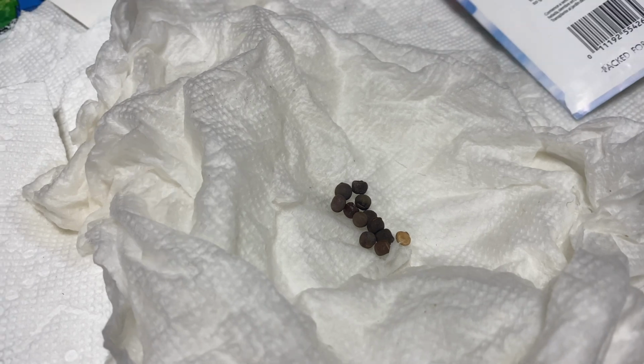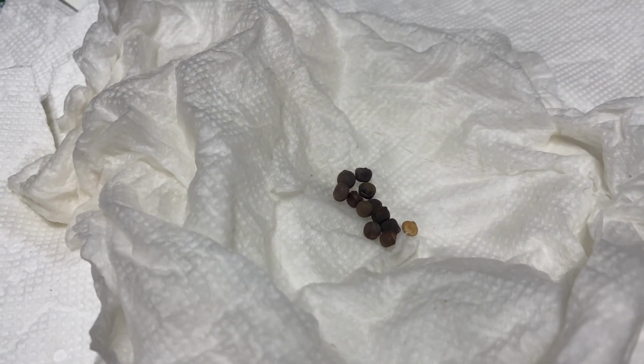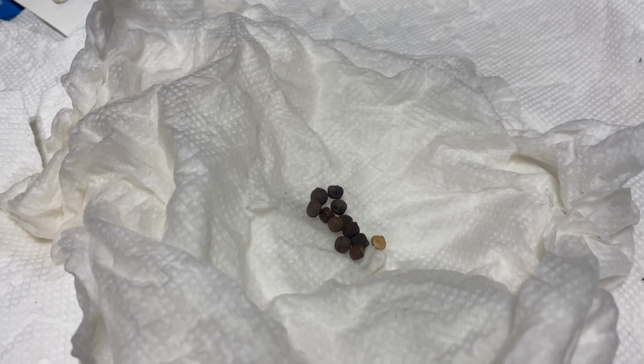I don't care if they're mixed. But we're gonna go ahead and put them in there, put them in a plastic bag, and hopefully we soften up the shell before we actually plant them.